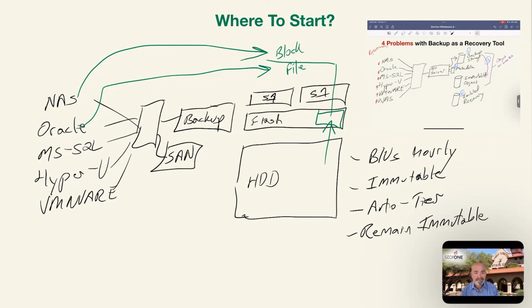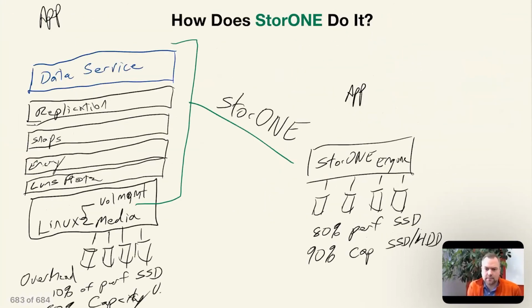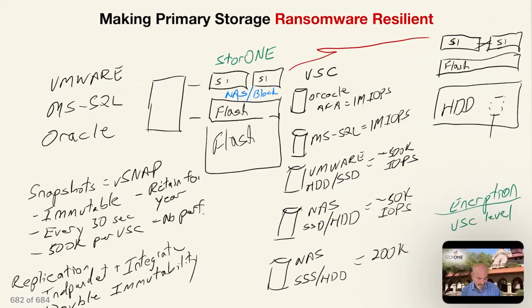Perfect. And right now, the last question I got, unless it's your last chance for typing one in here, is: when a StorONE hardware appliance goes end of life, are you starting over? What does that look like? Yeah, what that looks like is, let me do it here. So let's say this is, I just want to make sure I was still sharing.